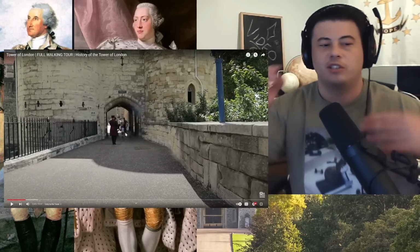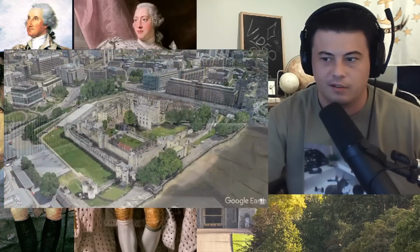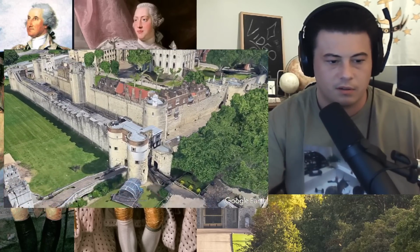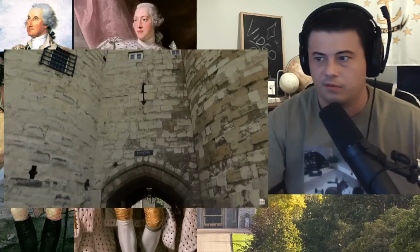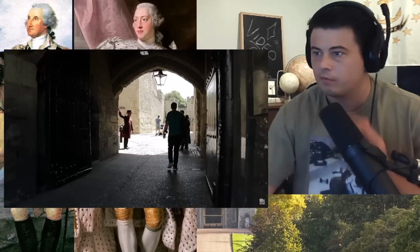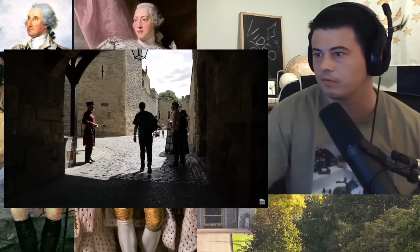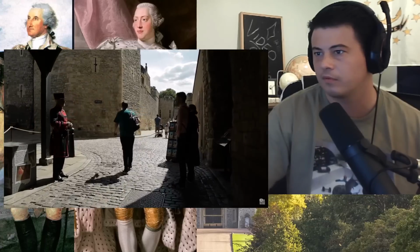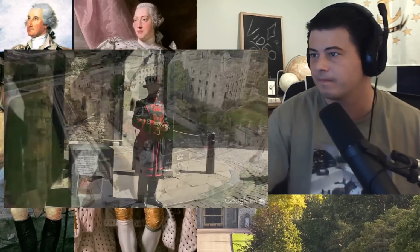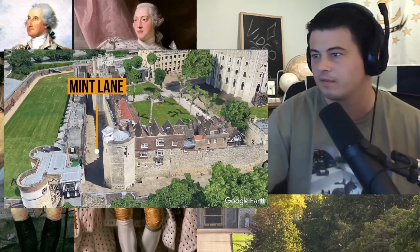Your history is a museum itself. Currently running is a one-way system in the grounds due to COVID. You enter the tower under the Byward Tower in the southwest corner. Walking through the defences and the portcullis, we pass a yeoman warder, or beefeater as they're more commonly known. Guardians of the tower, they protect the crown jewels and have given guided tours since the Victorian era. Just here on Mint Lane, the Royal Mint was located until 1810.